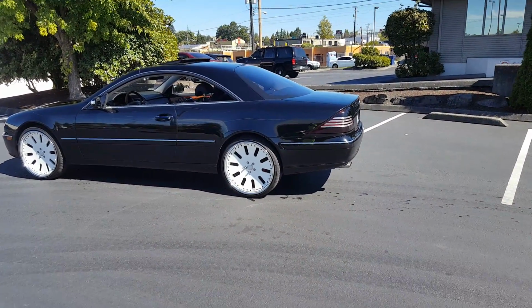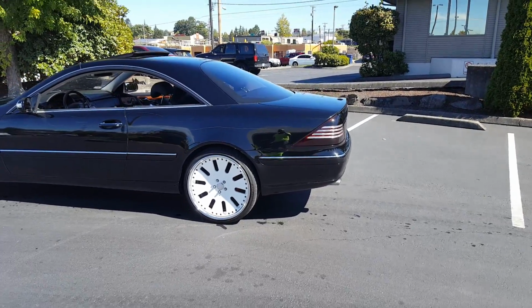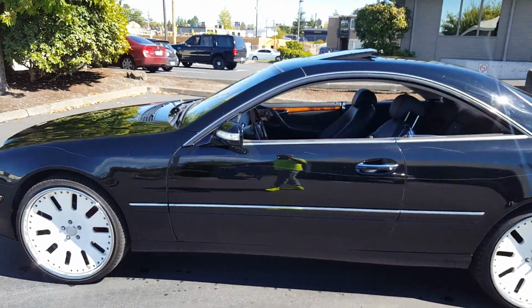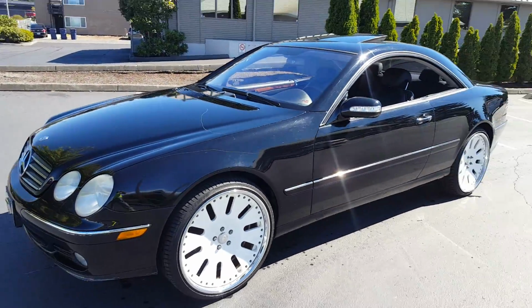I can't lie, 2004 CL 500. This car is gorgeous, man. All the way around gorgeous. Interior is nice. Everything's on it, nice. I'm about to go get it washed and detailed.